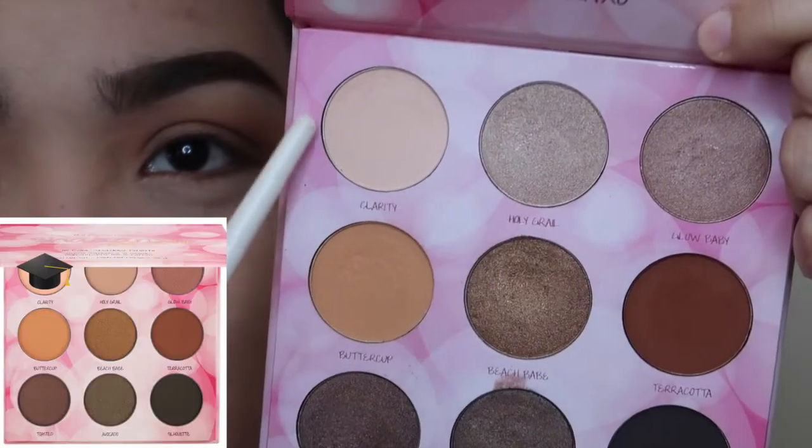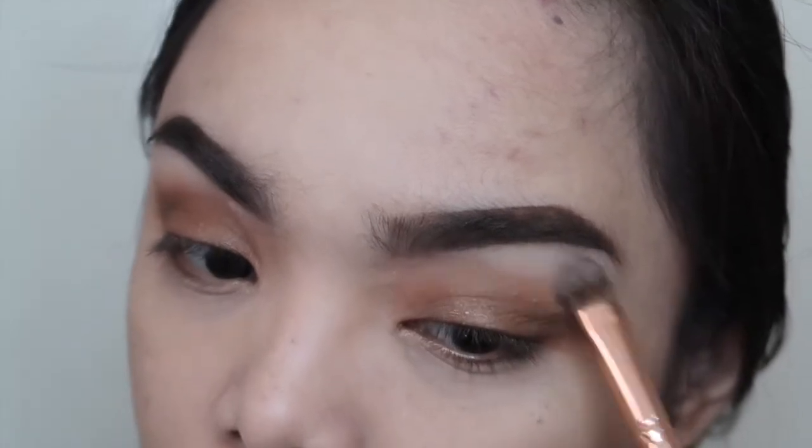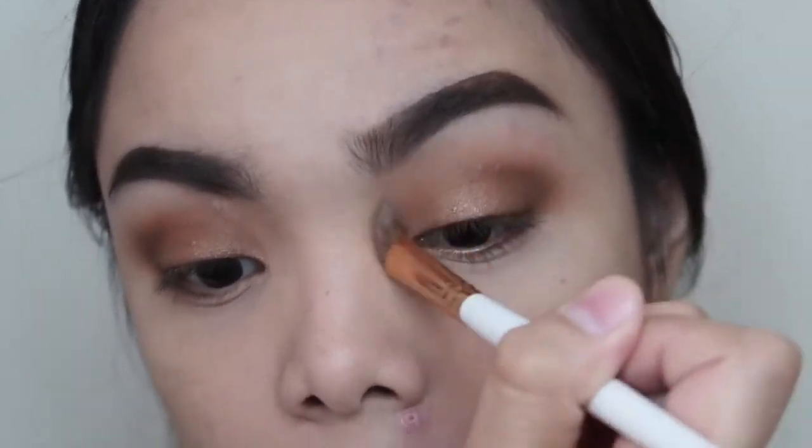And I'm taking this cream matte eyeshadow and I'm putting that on my brow bone area. And I'm also going to use this eyeshadow to clean the corners of my eyes para seamless talaga yung effect niya.